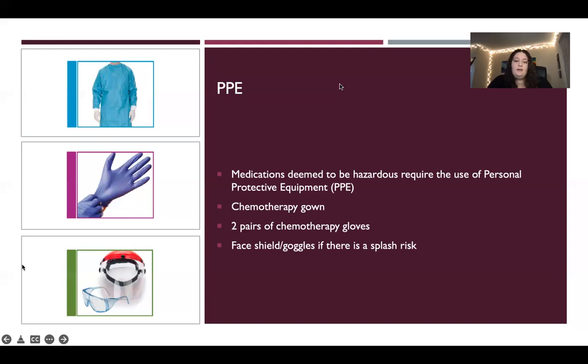And then if we are doing something that has a reasonable risk of splashing, for example, emptying a urinal, then we would wear a face shield and goggles. After a patient has received a hazardous medication, their body fluids are actually also considered hazardous for 48 hours after the last dose, because that medication is excreted through the body fluids.